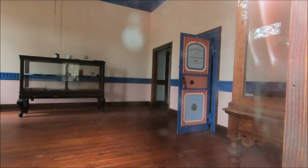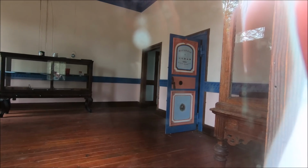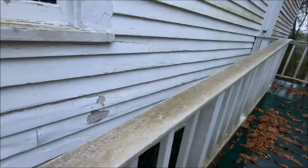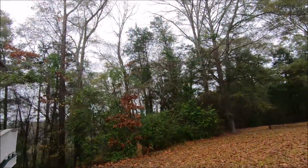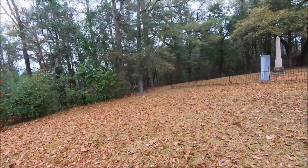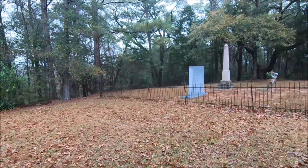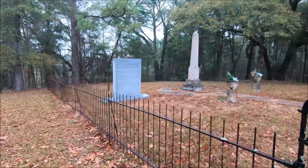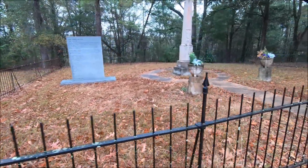What does that say on that door right there? Something Cincinnati, that's all I can see. This place is cool, isn't it? So let's go over here. I used to think they called them cemeteries because everything in there was supposed to be symmetrical. So it was a cemetery, but that's not the truth. I'm just kidding about that.